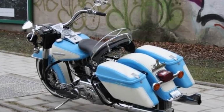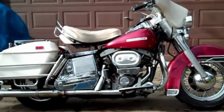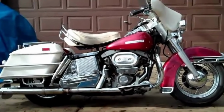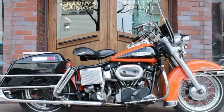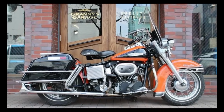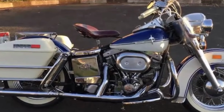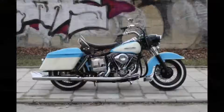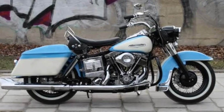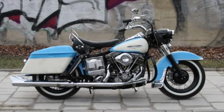The outdated suspension only made things worse, failing to absorb bumps and making long-distance rides a gamble between discomfort and breakdowns. Even aftermarket fixes often made things worse, leading to warped gaskets and further leaks. Between constant repairs and frustrating breakdowns, the 1975 FLH 1200 Shovelhead remains one of Harley's biggest headaches. But if you think this was bad, just wait until you hear about Harley's failed attempt at dominating the dirt bike market.